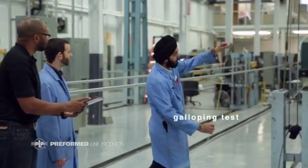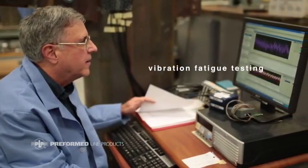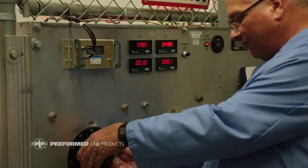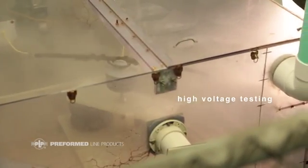This is an unusual feature that the laboratory has, and it has full accessibility of our engineers to perform these tests and understand what can happen under field conditions. We have a dedicated facility that's safe to do high voltage testing 24 hours a day, 7 days a week.